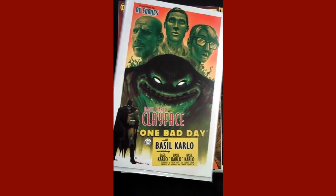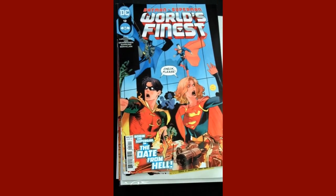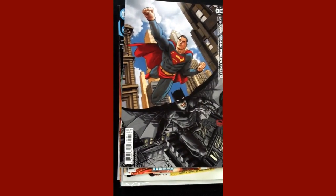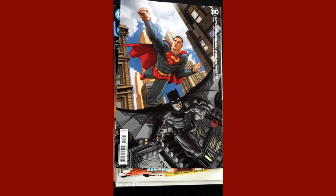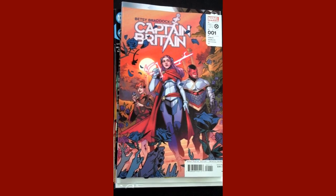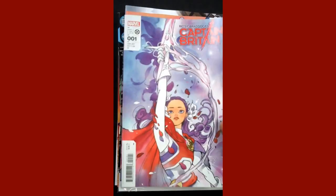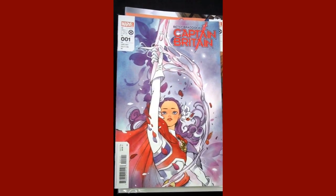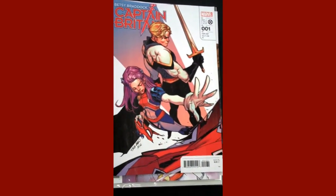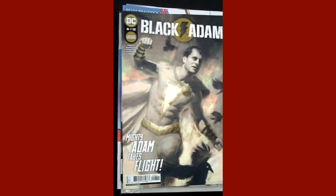All right, and then up next from DC, we have issue 12 of Batman Superman World's Finest. There's your cardstock variant there. Marvel brings us Betsy Braddock, Captain Britain, issue 1. I bet she has bad teeth and is a limey, but that's another thing. And there's the variant there, and yet one more variant there. But she's pasty and hasn't seen the sun in a while.